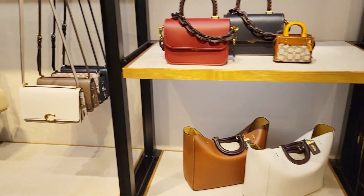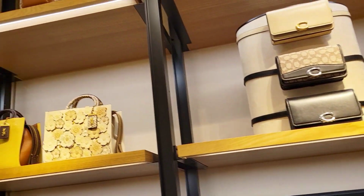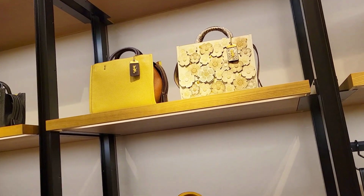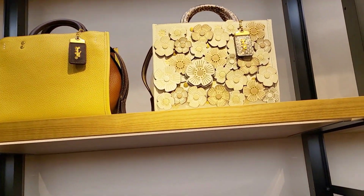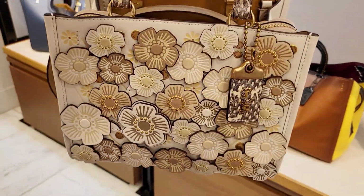And all of these are just things that I've shown in greater detail in previous videos, so I'm not going to go over them again. But check out this stunning Rogue. Oh my goodness. I know I'm no longer Team Rogue. I'm fully out.